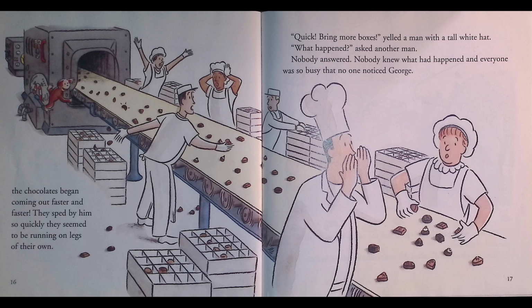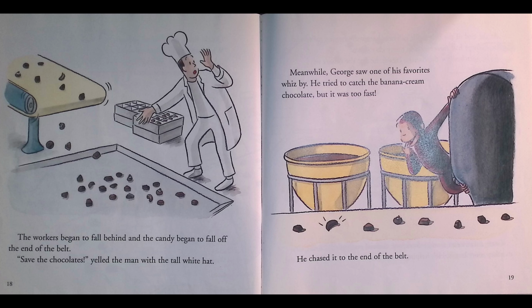"Quick, bring more boxes," yelled a man with a tall white hat. "What happened?" asked another man. Nobody answered. Nobody knew what had happened, and everyone was so busy that no one noticed George. The workers began to fall behind, and the candy began to fall off the end of the belt. "Save the chocolates!" yelled the man with the tall white hat.